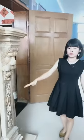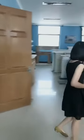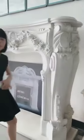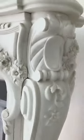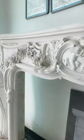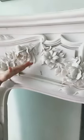This one is the yellow limestone material. Yellow limestone. Okay, we can check another stuff. Another fountain. Here, this one is the white marble. White color Chinese marble. See the detail? In this sample, I just want to show the detail work.